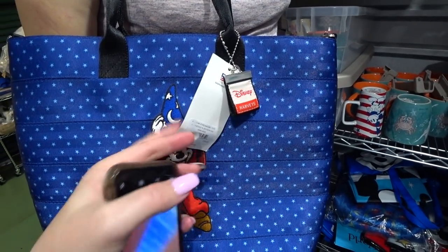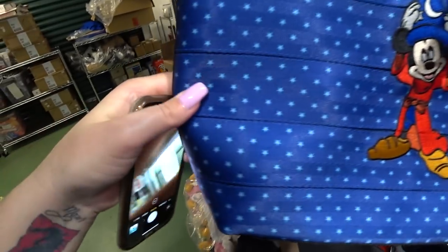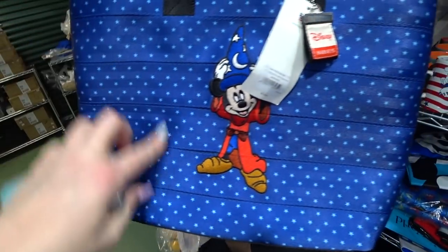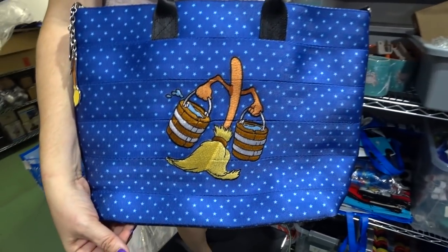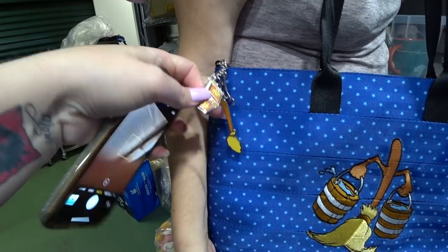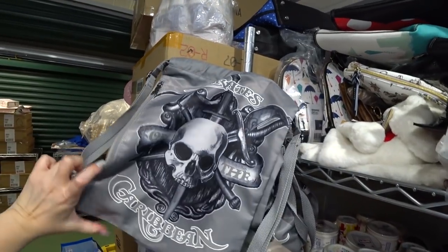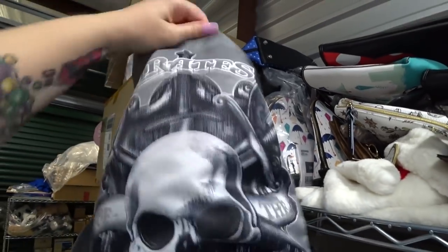Fantasia Harvey, it was $198. He is $99.99. Made out of seatbelt. See, guys, I have a backpack and I have a little wristlet from Harvey's and I love it. Oh, $99.99. Look at the things. That's so cute. There's a Pirates of the Caribbean cinch sack. $9.99. It was $20.